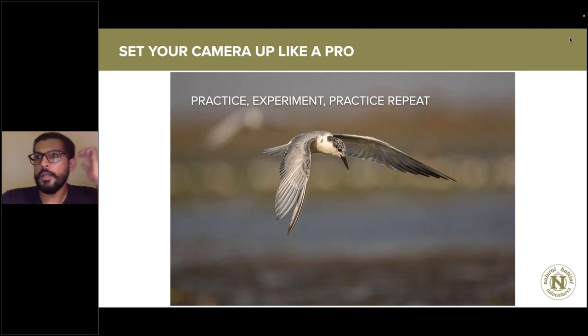So for example, your settings for a bird perched might be different from the settings for a bird in flight, might be different from the settings for birds in flocks. So once you master these techniques and settings and you develop a muscle memory of your camera's dials and buttons, then you can quickly change them around, play around with those settings with changing situations and changing subjects. So practice, practice, practice, experiment, practice, repeat.